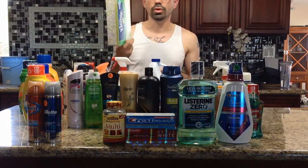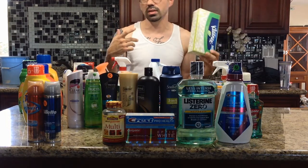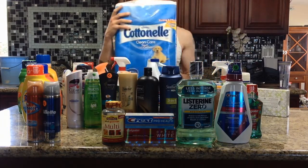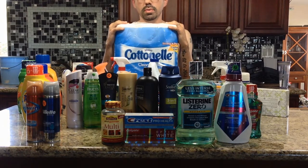Tissue, a quarter. If it's just one box, just for one, you've got to keep that in mind. Less than 25 cents if you're doing well on tissue products. I have the Cottonelle here. These are a couple left that I have. I need to stock up on tissue paper because I want to use my Charmin yet.